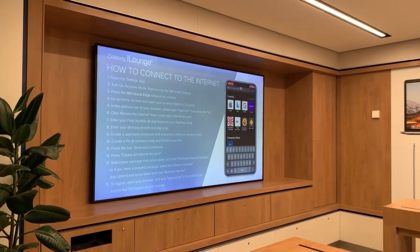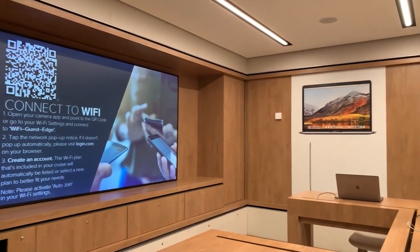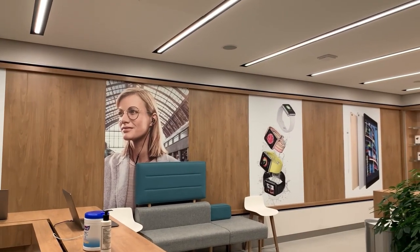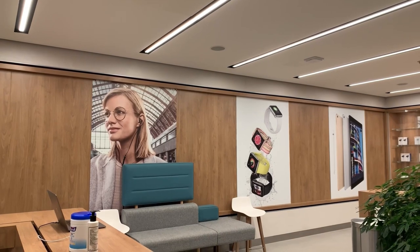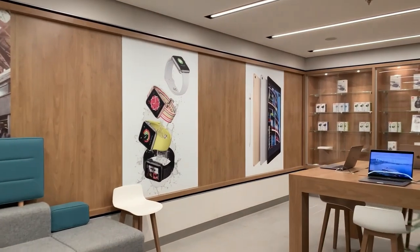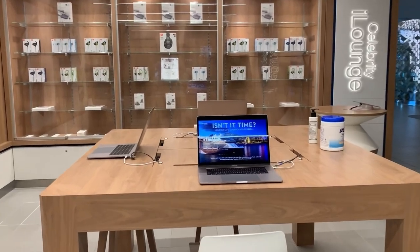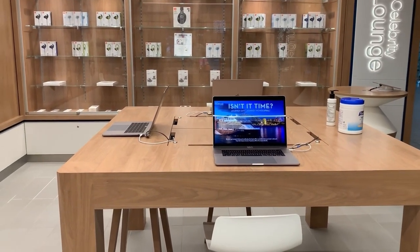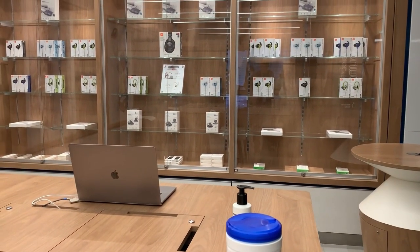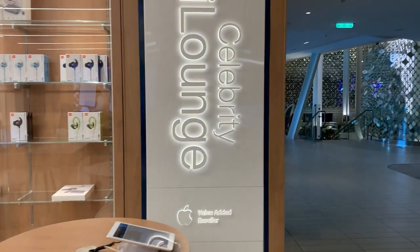a big description of how you go ahead and connect to the internet if you want to figure it out on your own. But if you have an issue, your Wi-Fi plan, if you want to upgrade your Wi-Fi plan, anything at all pertaining to the ship's internet, this is where you would come to do that. In addition, they sell Apple products. They have laptops for you to use, complimentary. You would have to use your own Wi-Fi plan, but you can use their computers. And the staff in the iLounge is very, very helpful and very, very knowledgeable. So that is the Celebrity iLounge.